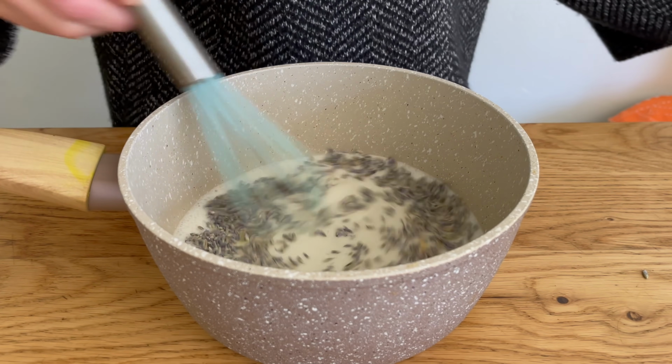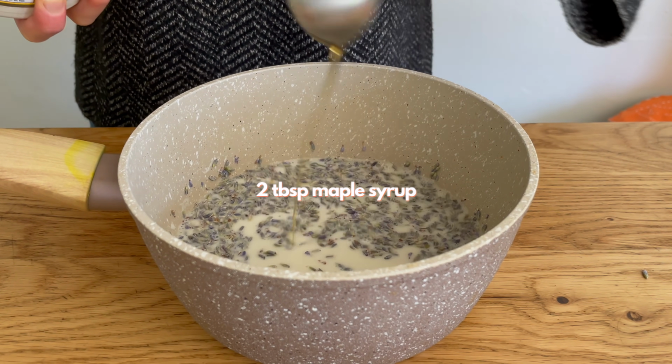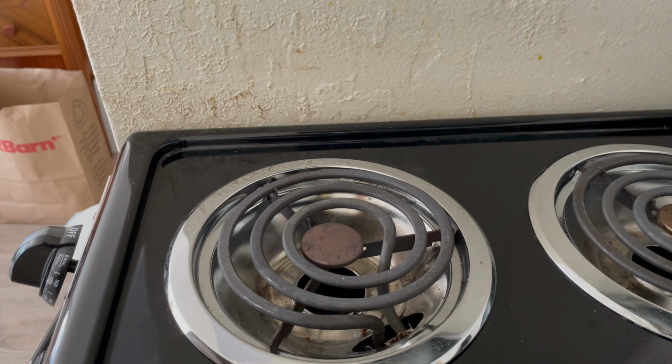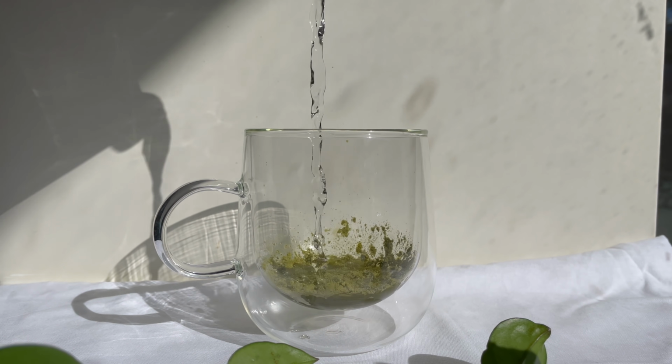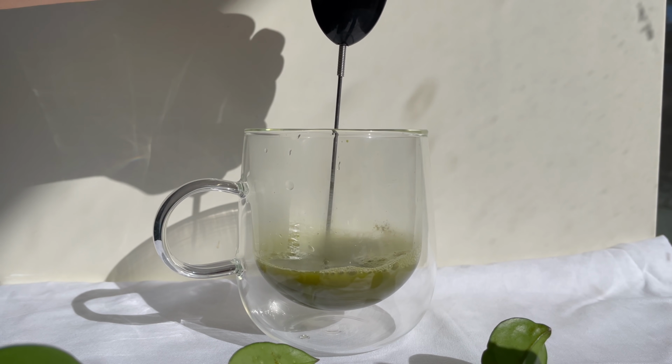So I added in 1 cup of oat milk, 1/2 teaspoon of vanilla extract, 1.5 tablespoons of lavender flowers, and 2 tablespoons worth of maple syrup. And now I'm just going to heat it up on the stove. You're going to heat this one on the stove on low heat for about 10 to 15 minutes to really get that lavender flavor infused in the milk.